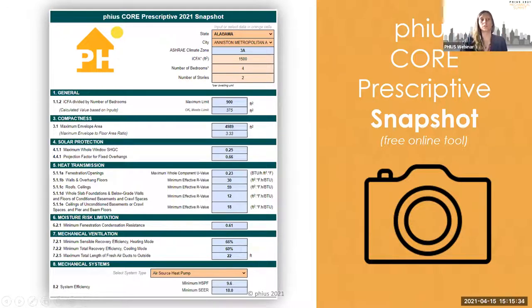If you want a starting point, even if you're doing the performance program, this is a really good starting point for a single family home. And these are all the parameters you'd have to meet for the prescriptive path. It is definitely not as flexible as the performance path, because it is prescriptive. We need to keep it tight. We had to limit things like the envelope area for compactness. It's definitely more stringent, but it's simpler. It's more understandable, I think, than an energy model.